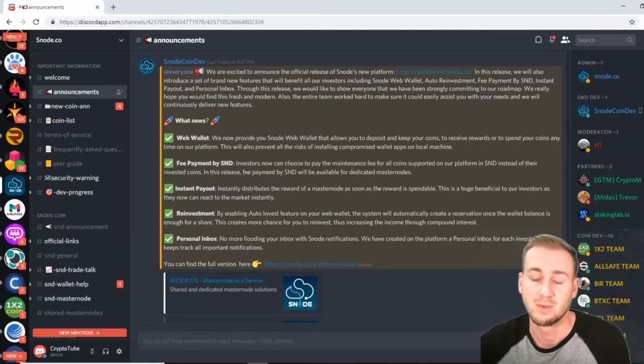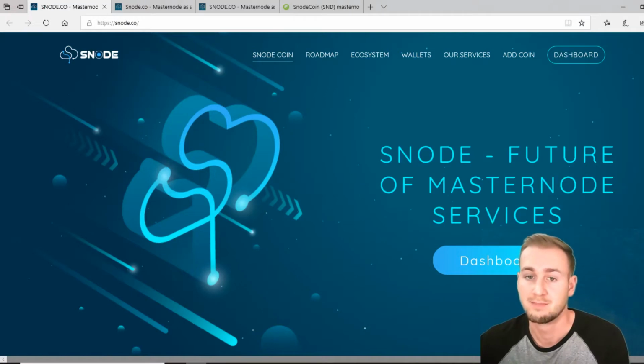So as mentioned, we've now got a web wallet on the actual platform. Fee payment can be made by Snode. Instant payout, so this means you get your coins as soon as they actually receive the rewards. Reinvestment options, and our personal inbox. Previously, I think we were getting the emails to our registered email address. So this is the basic website when you go onto it, not the actual platform. The upgrades have been made within the platform, so we'll dive straight into that.